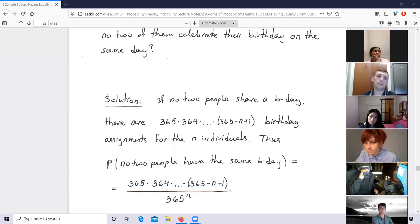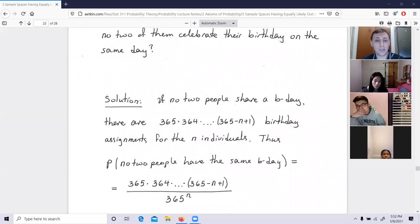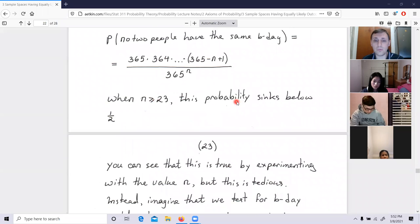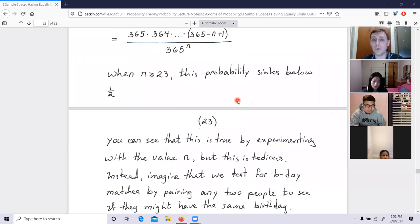So we examined what's the probability that no two people have a birthday on the same day. How many people must be in a room for no repeated birthdays to occur, with that probability being less than 50%? So when n is bigger than 23, the probability of not finding a match on birthdays is below 1/2.